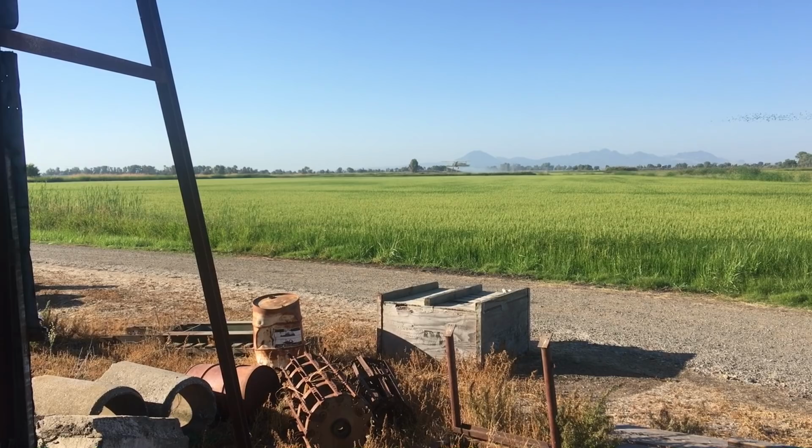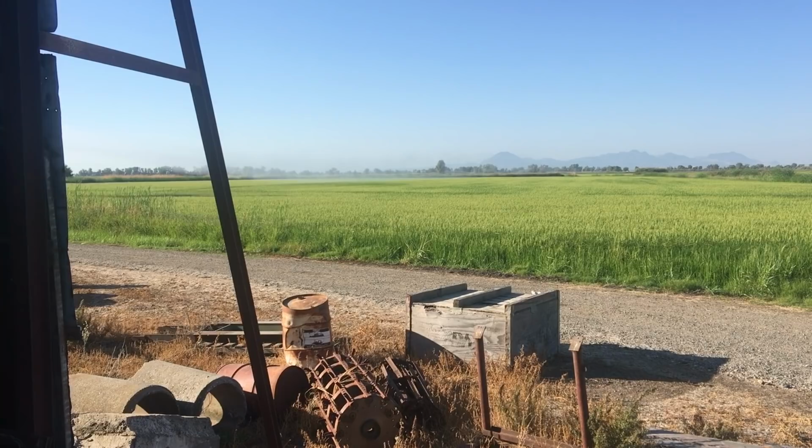Our pest management applications and additional fertilizer are all applied by air. So back to our harvest equipment and tractors. Let's see what we're working with this year.